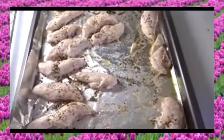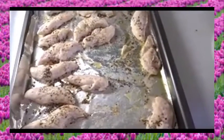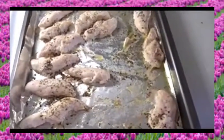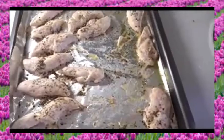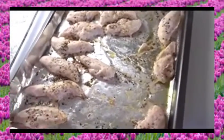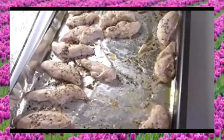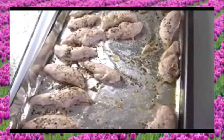So I drizzle just a little bit of olive oil on them, and I have cracked black pepper, pink Himalayan sea salt, and Greek seasoning on top of them. I just season them while they're frozen, and then they look like this when they come out of the oven. So we're going to have these for dinner.